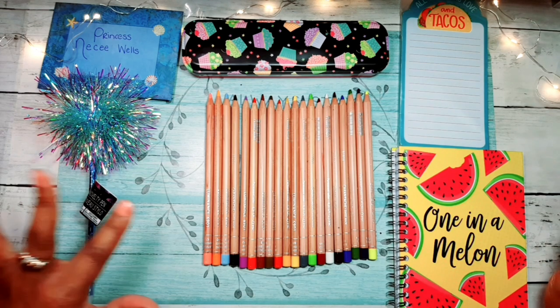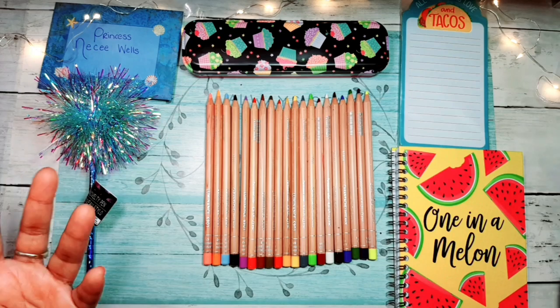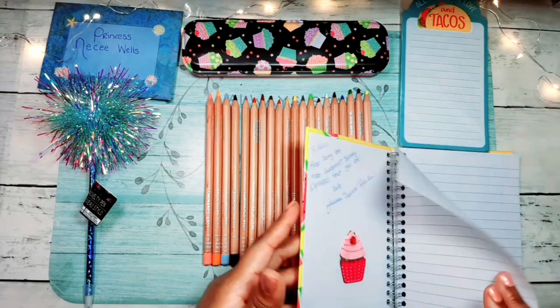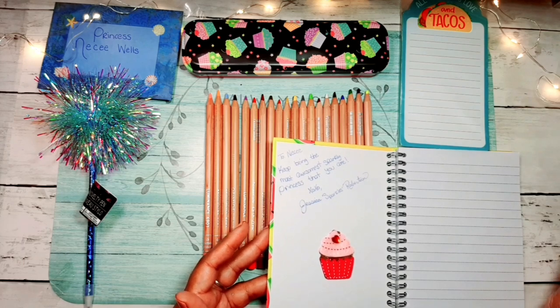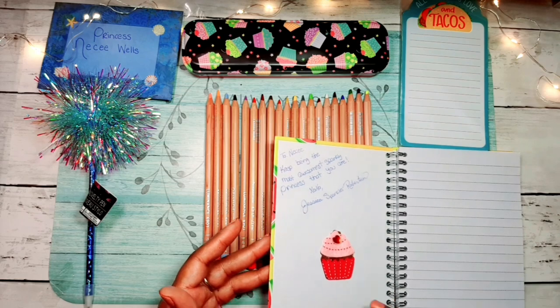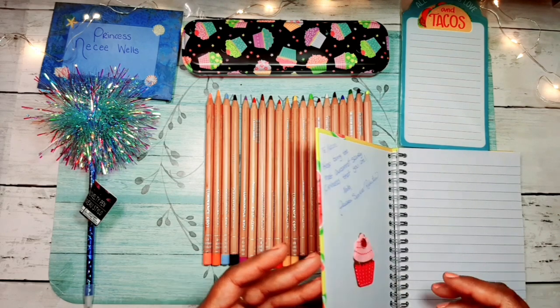I mean, luminance pencils, I don't even have the words right now. And she says in the notebook, to Niecy, keep being the most awesome, sparkly princess that you are. XOXO Jessica. And I have my beautiful little cupcake down here. I absolutely love these. Oh my goodness.